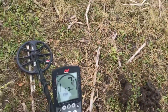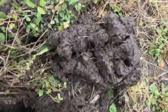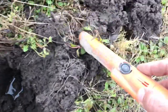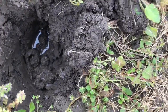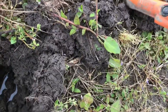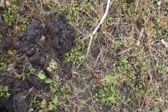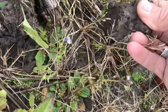Let's see. Let me get my detector. Set it over here inside. We'll take out a pinpointer and see what we got. Again, everything sounds good with a carrot stick. And let's see what we got here. Oh, it's moist. Let's see.